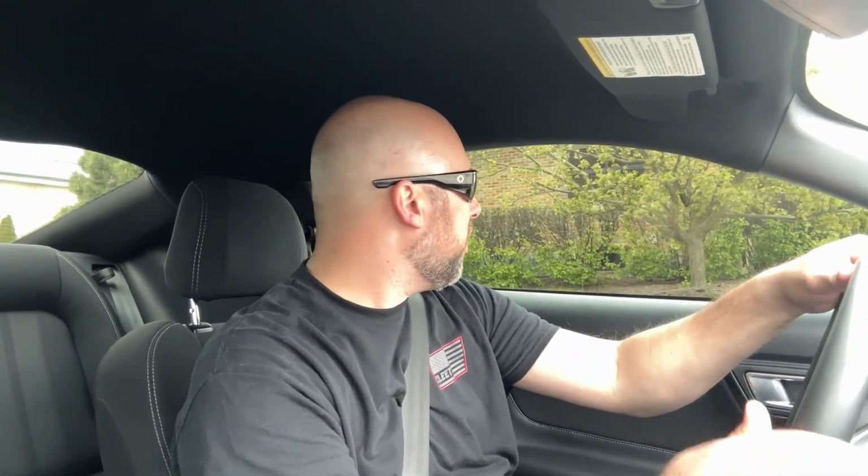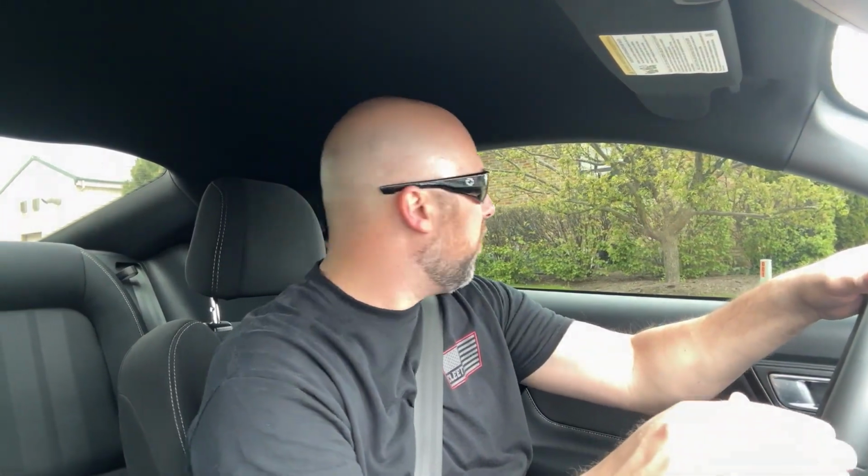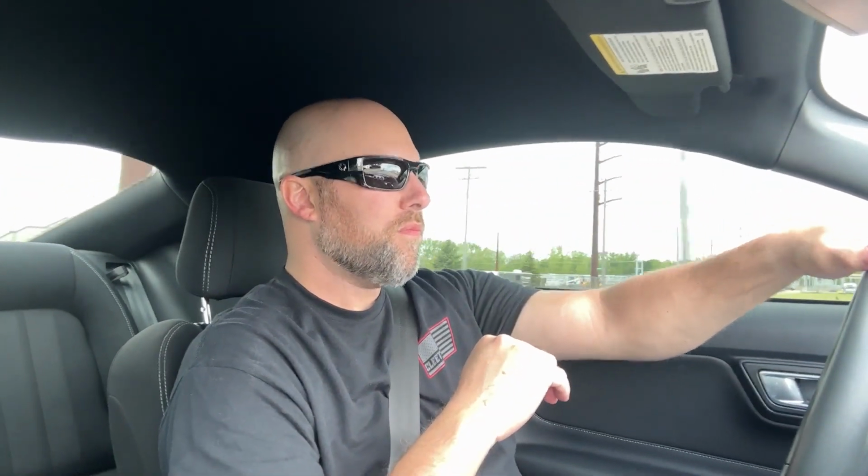All right, everyone. Let's do a little drive along here. This car does have an N-gauge in it through HP Tuners. That's what Palm Beach Dyno uses. It's their proprietary software. They use HP Tuners, but it's their tune. So right now the car can only be tuned by them. It was like 2500 RPM, just zipping along here.